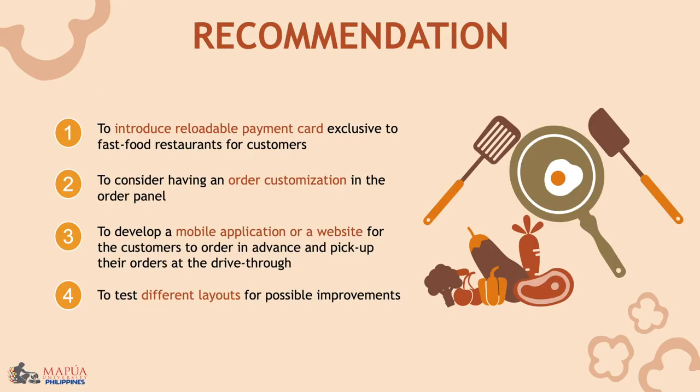For recommendation, we encourage future researchers to have a reloadable smart card which can be used by the customers for payment and to have an order customization in the order panel. Also, to develop a mobile app or website for the customers to order in advance and pick up their order in the drive-thru. And lastly, to test different layouts for possible improvements.